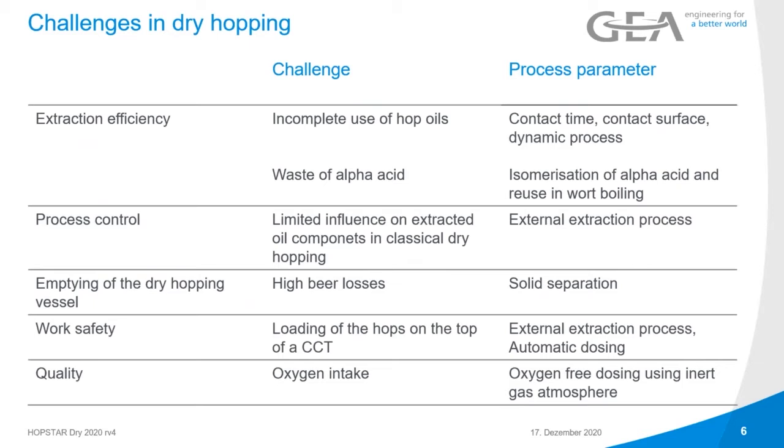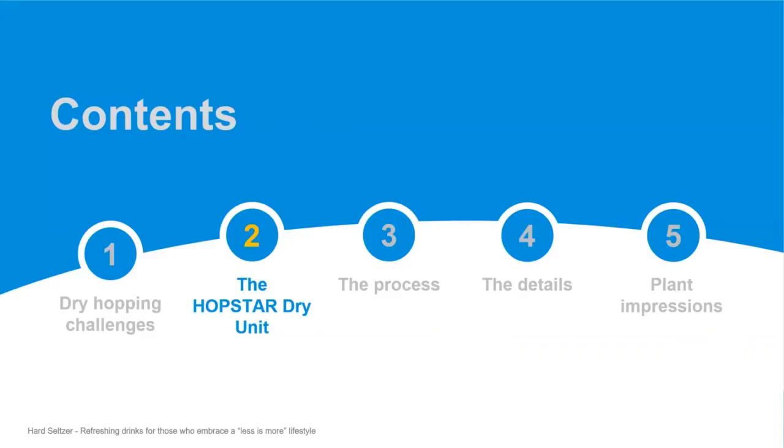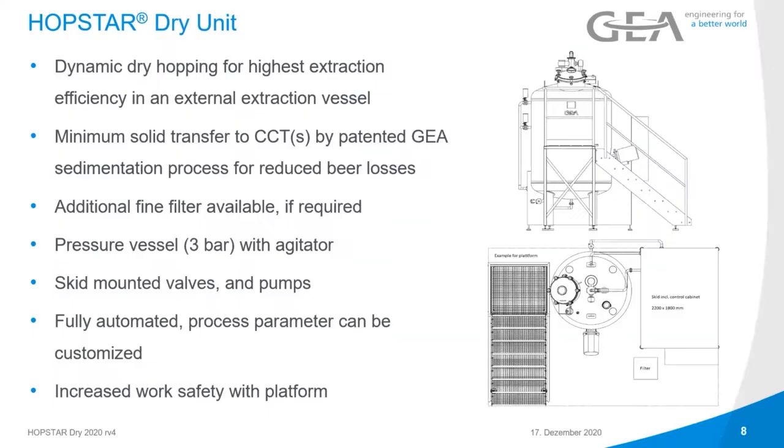If we are talking about extraction efficiency, in most dry hopping applications we put the hops in the tank and leave them there for a couple of days, and then try to separate them. But it is well known that if you get more dynamics in the tank, whether by pumping or movement of the hops, you get better contact between the hop oil and the beer you want to extract. That's exactly what we're doing with our HopstarDry unit. Let me give you a quick overview.